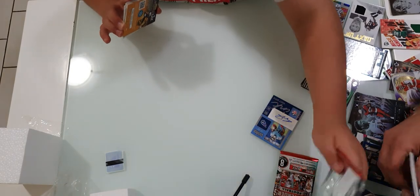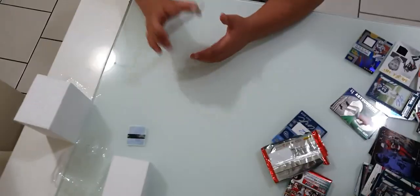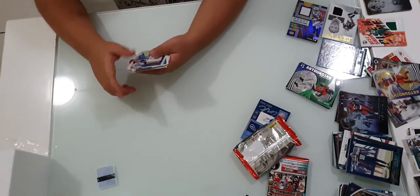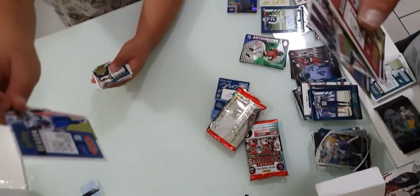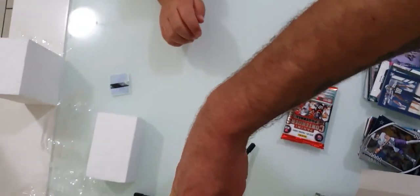We got another Cam Newton. Look. Got like 5 seasons. Hold on, I'm going to adjust it there. We have like 5 of these. We've got like 3-4.